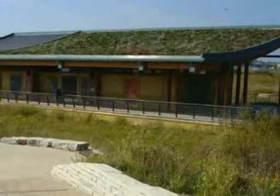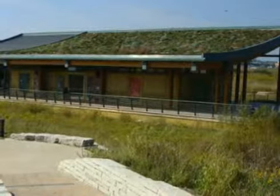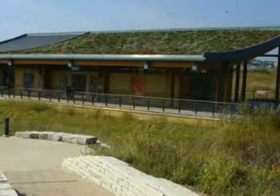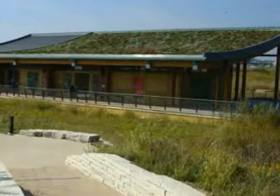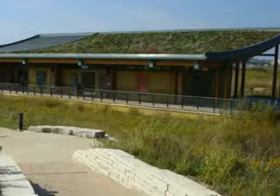Here we move from one Chicago suburb to another. This is the Tyner Interpretive Center in north suburban Glenview, Illinois. This is a nature center set in the midst of a restored prairie wetland, and it is devoted to the study of ecology of the area.